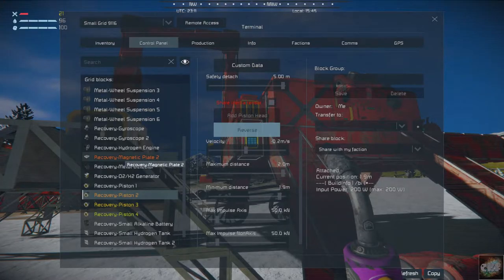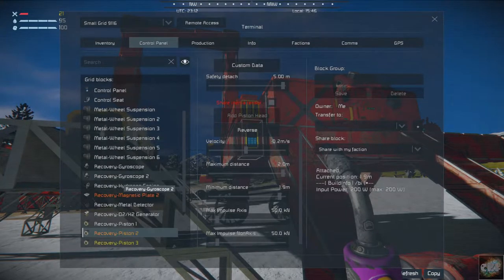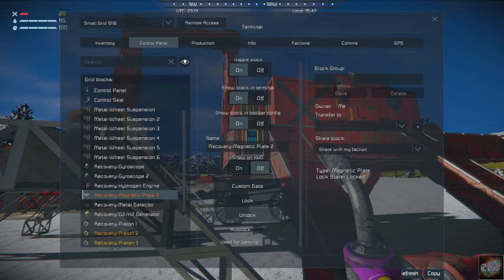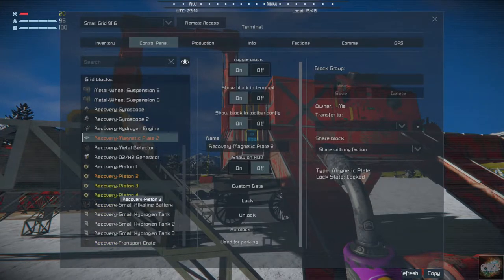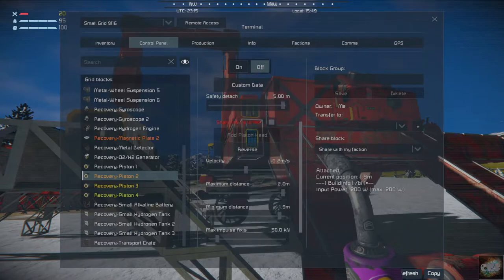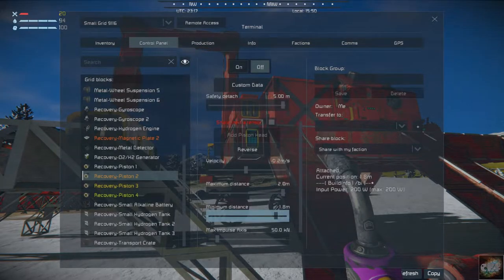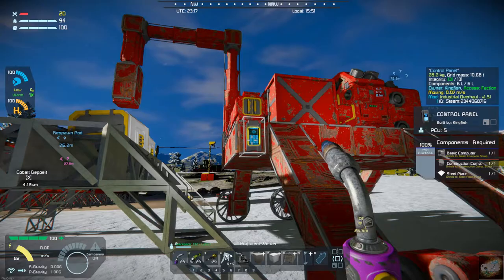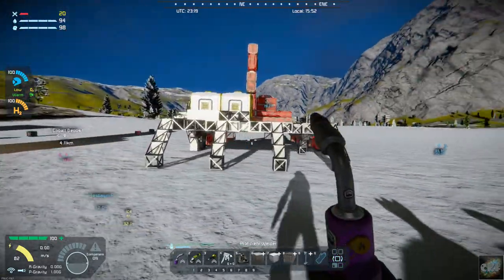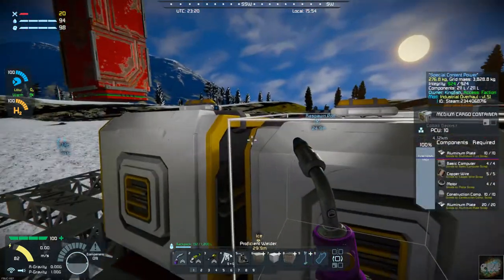Better check something. I think I turned it off. My magnetic plate. The auto lock is off. Okay. Well, let's bring number 2 down another one. Eight. I think that's not quite at the right angle.